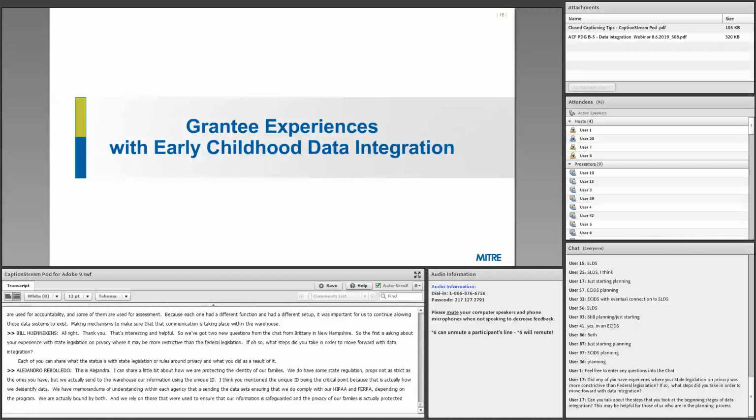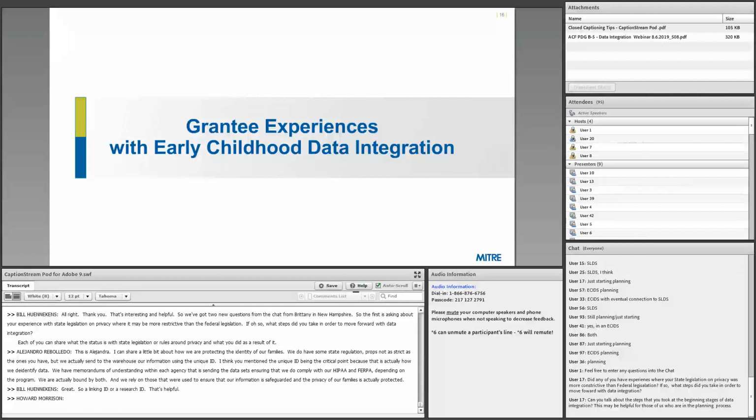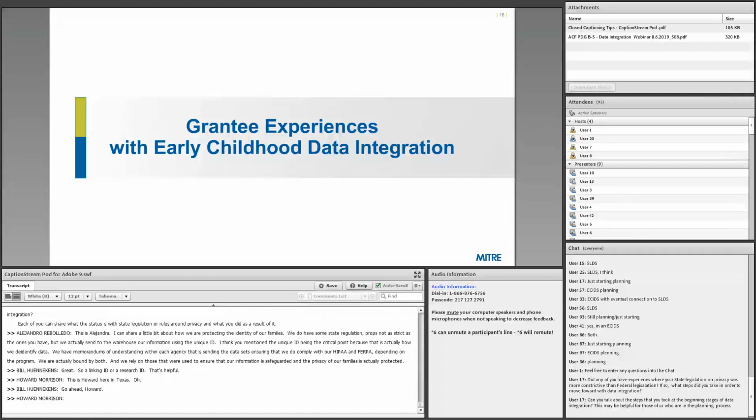Great. So a linking ID or a research ID. That's helpful. This is Howard here in Texas. Oh, yeah, go ahead, Howard, please. I was just going to say that we implement a similar unique ID process as well.